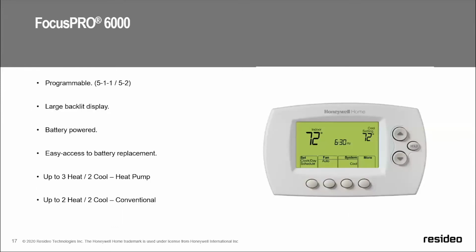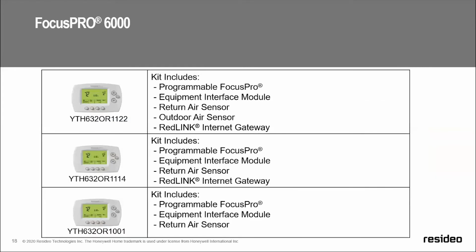Okay, moving up to your next step, same as before, we give you the 6000 options. This is a very typical situation of, yet again, moving a thermostat. This is your best option for doing that, but now you have a programmable option, which is 5-1-1 and 5-2. You can handle up to 3 heats, 2 cools, or 2 heat 2 cool conventional. We have 3 kits, the most popular being the YTH6320R1114. That gives you basically everything you need to go. If you're doing a dual fuel scenario, you can add the outdoor sensors and indoor sensors.